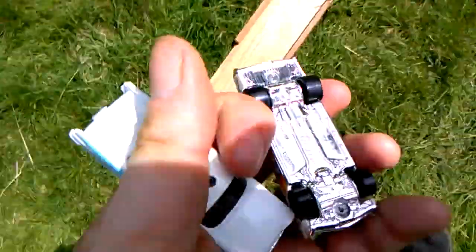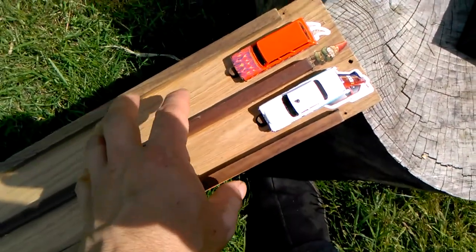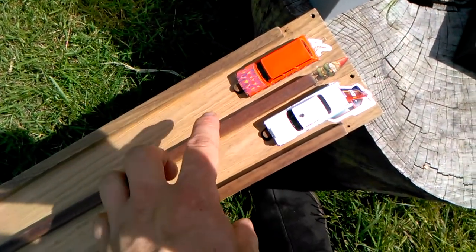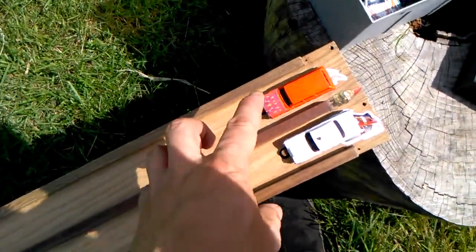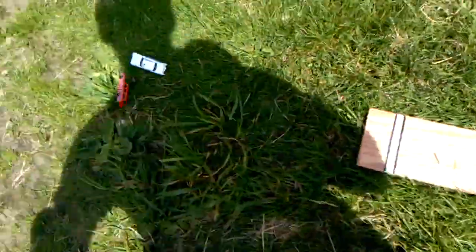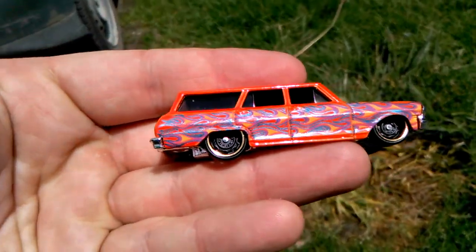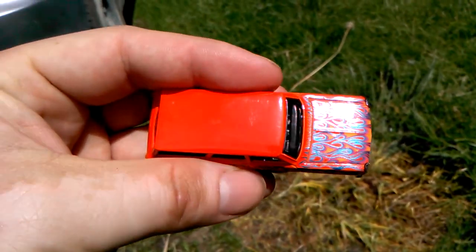Okay. Coronet versus Nova Wagon on the Black Hole Hauler. All right, if it's close, we'll switch tracks. If it's an easy win, we'll just take what we got. On your marks. Get set. Race them. Oh, you got it, guys. There it is. The Nova Wagon Flames still rests upon the Black Hole Hauler.